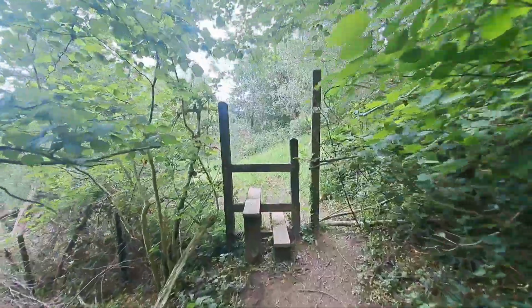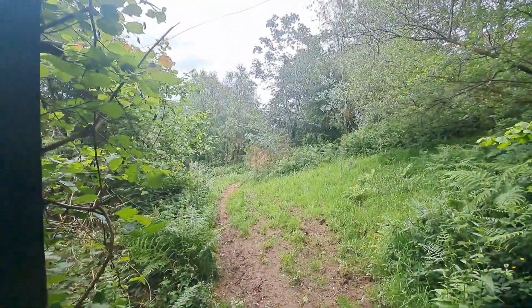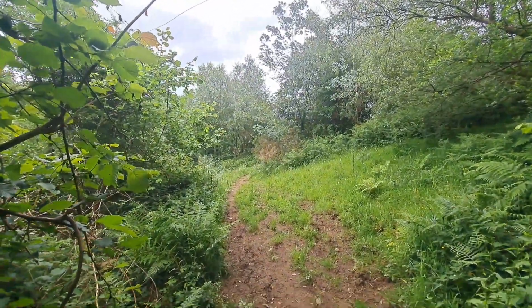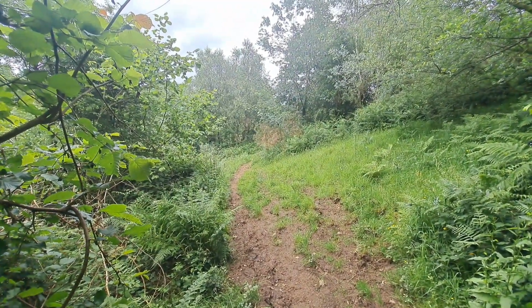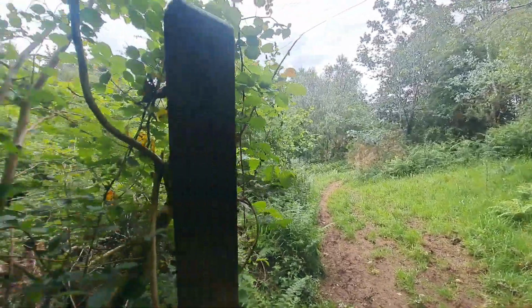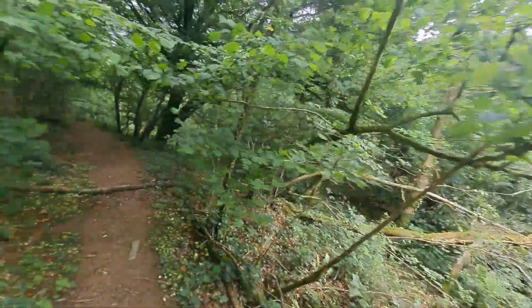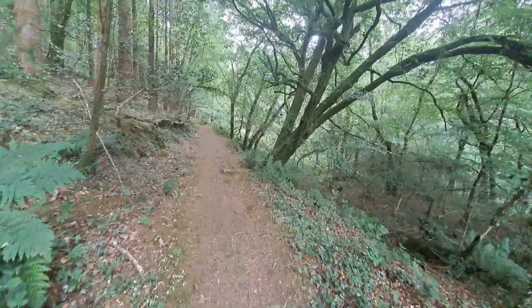Right, this piece of woodland is coming to an end, and you go into a little bit of scrub woodland before going out into agricultural land. And it is actually still a footpath and you can walk it, but I don't want to do that. I'm going to do a double turn right the way around and just head back up here, and I'm going back to that log cabin.